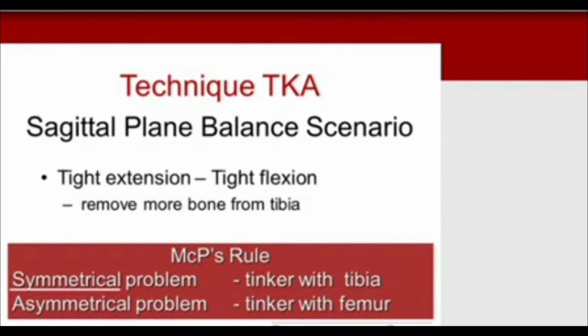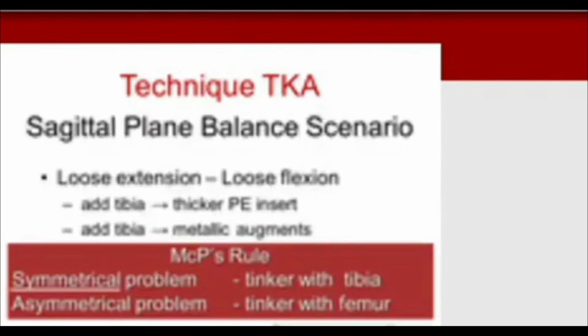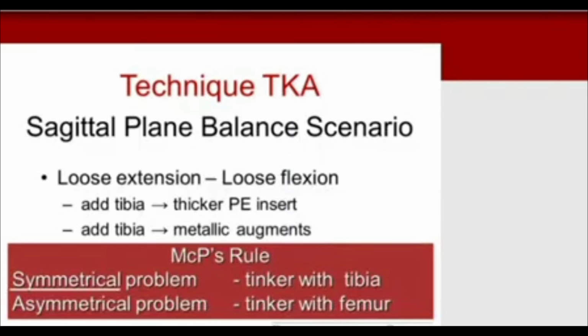In this scenario, you're tight in extension and tight in flexion. To emphasize, this is a symmetrical problem, so you look at the tibia first to make any changes. The problem here is you're tight in extension and flexion, and the solution here is to cut more tibia and remove more bone from the tibia to take care of the problem. The next scenario is loose in extension and loose in flexion.